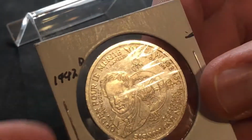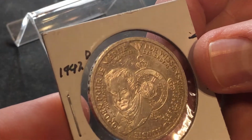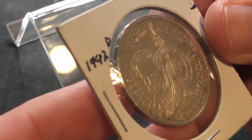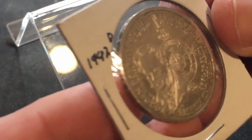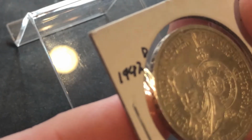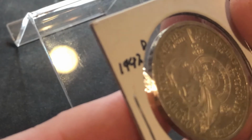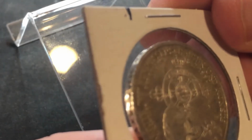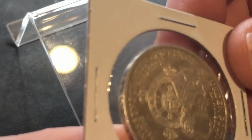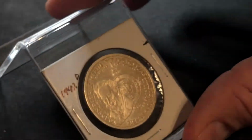And then this one is from 92. And this was the Pour le Mérite, or Blue Max, I believe. Yeah, Blue Max is what this is. And this is the 150th anniversary of the order of Pour le Mérite. Orden Pour le Mérite, Wissenschaften und Kunst. So that was 1842 to 92. Show you guys that one.